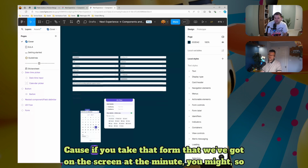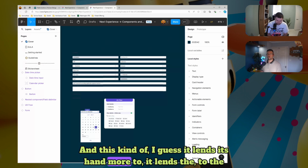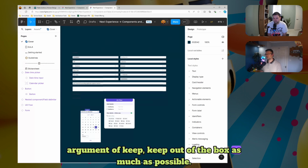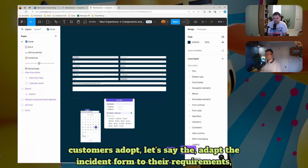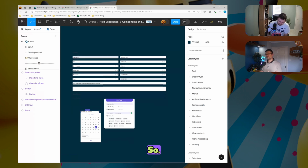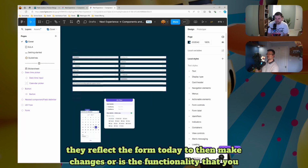This is it. Because if you take that form that we've got on the screen at the minute, each customer environment is different, right? And I guess this lends itself to the argument of keep it out of the box as much as possible, so you can leverage things like this. Because my experience is a lot of customers adapt the incident form to their requirements, right? Yeah. So then how much time have you got to spend getting the templates up to scratch where they reflect the form today, to then make changes?